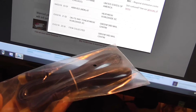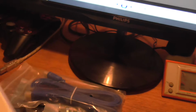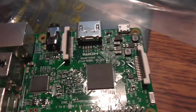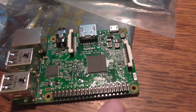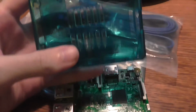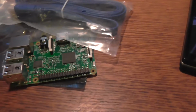I have 2 cables, one for my computer, the second one is for the PS3, which is lying here. And here goes this little box with the case. It's the open model, so it has these cutouts for different flex cables, like this and this, and for the GPIO pins. So it's not closed, and I don't think I will have any problems with overheating, since I won't be overclocking it.